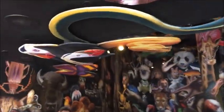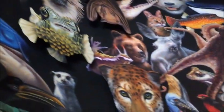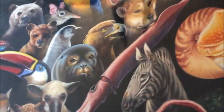There's a bunch of hidden Mickeys in here. Just wait. And many more.